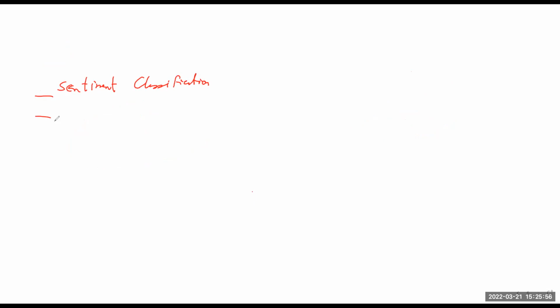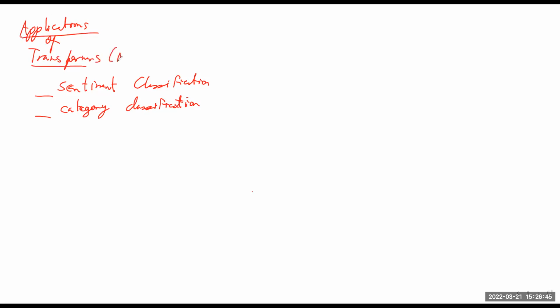Today, as I said, one of the examples that we're going to look at will be category classification. That's basically the example that I want to go through, and it's one that you should actually implement. So these are two examples of applications of transformers in NLP.